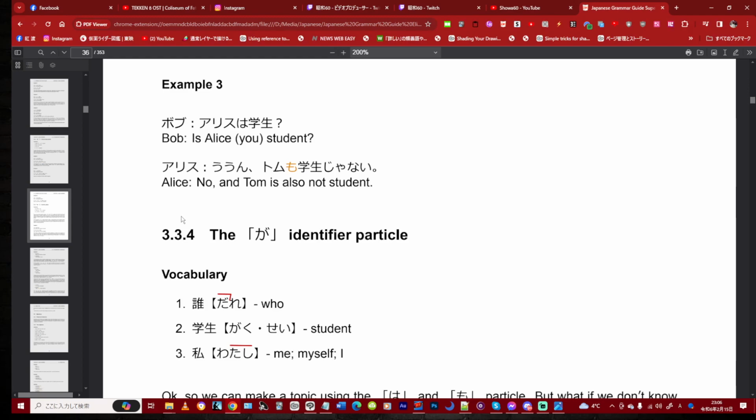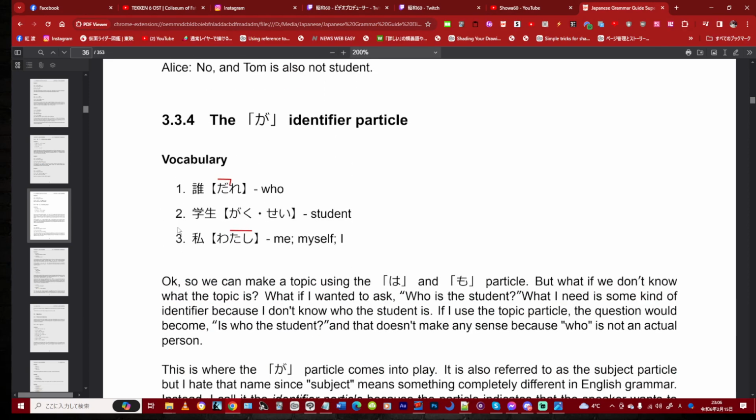So yeah, now we have the second half of the wa and ga controversy in the form of the ga identifier particle. So with that, here are some vocabulary words. Two new ones at that.